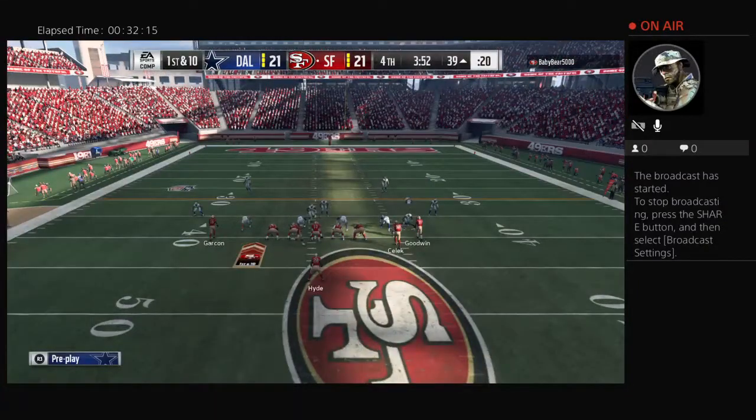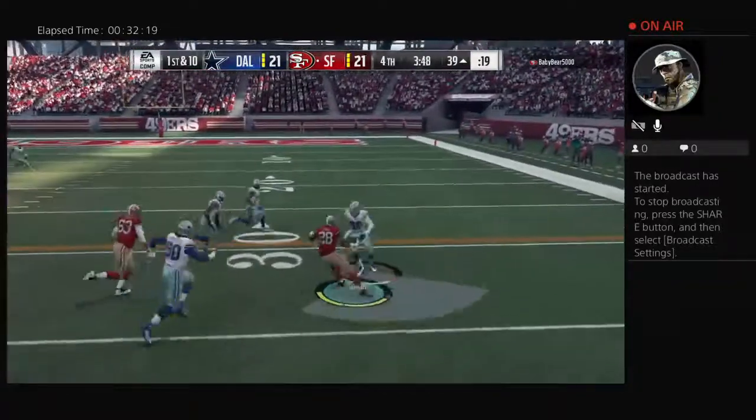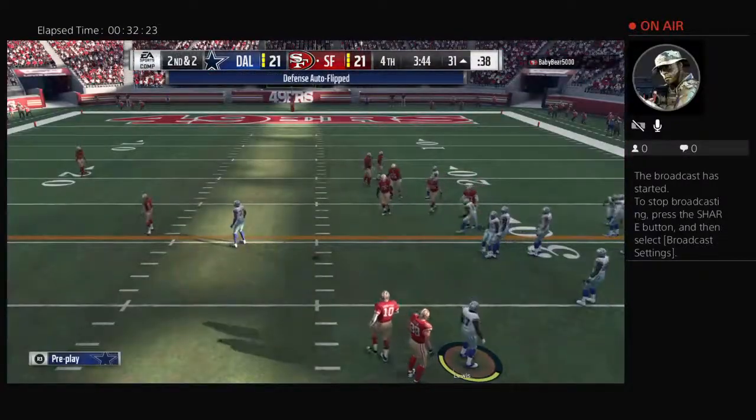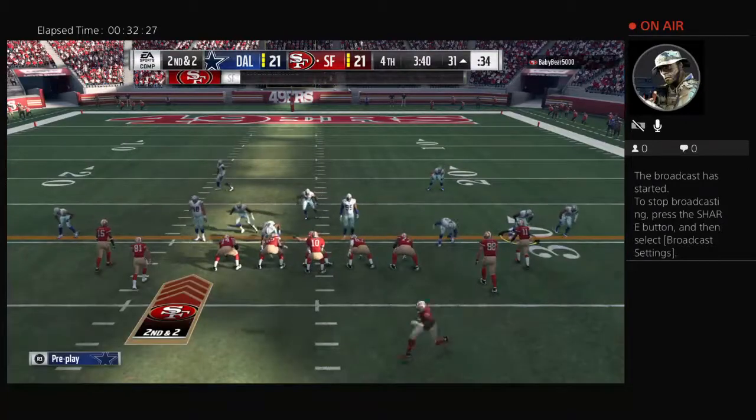They'll send a receiver in motion to the right. They pitch it out to Hyde. Oh, he shifts past him, and he'll be brought down just outside of the 30. 8 yards on the pickup, and now they'll have some options on second and short.